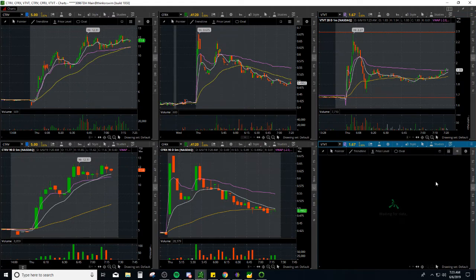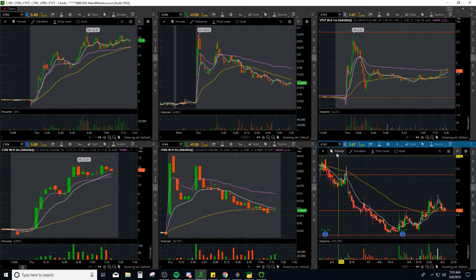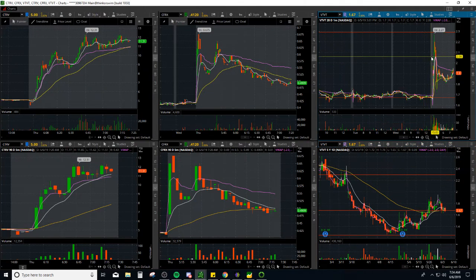If you look on the daily chart on VTVT, there was a gap to fill at $2, and $2.25 to $2.30 was the gap fill price. So it basically filled that gap perfectly and then reversed. The daily chart does have some support at 190, so if that 190 breaks on VTVT, we're probably going to fade back down to like 170 area, maybe 160.